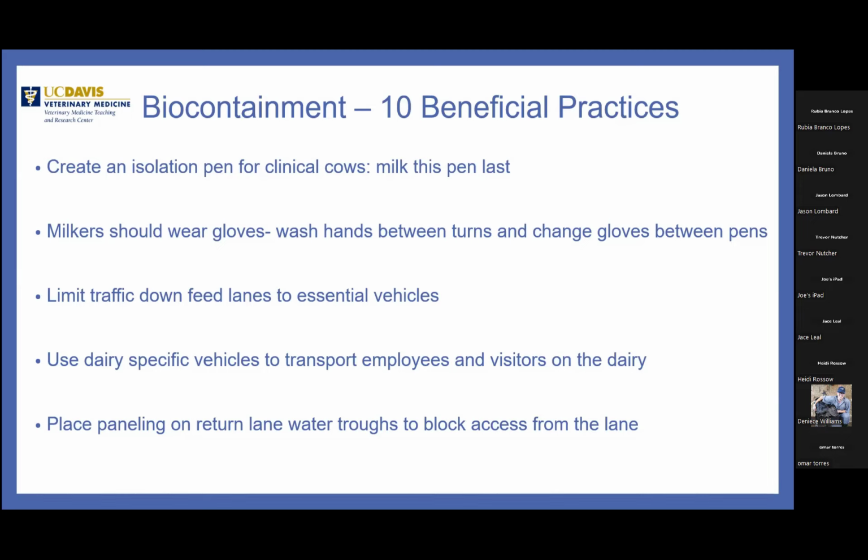We know that these cows can shed this virus in their nasal secretions and their saliva. And so you have those return lane water troughs. Whether they're shedding into the water trough, I don't think we really know yet, but you know how cows like to have their water cooler conversations with the cows in that pen as they're returning down the lane. What we want to do is maybe try to stop some of that. So put up some paneling on the lane so those cows just want to walk back to their pen as opposed to stopping and interacting with cows in one of the other, hopefully healthy, pens. Might help limit the spread.